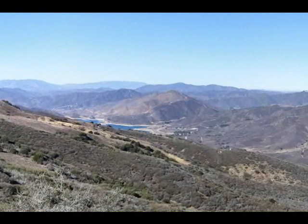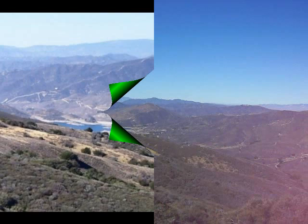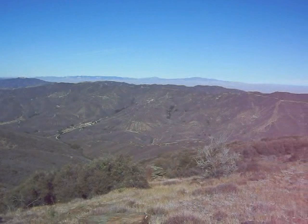Here we are just looking down Bouquet Canyon with the reservoir peeking at us in the distance. And so we'll just take a minute to admire this view by taking a look at this upper portion of Bouquet Canyon with the mountains beyond. And then beyond that, a rather easy-looking Antelope Valley.